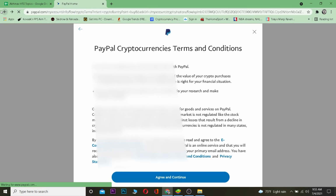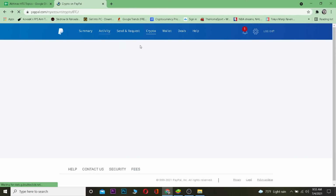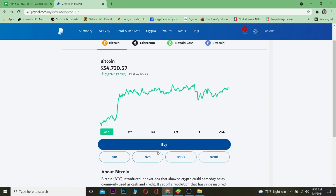But if you have already confirmed this information, then you don't have to go through all this stuff. You basically just want to go to the crypto section. After you go to the crypto section, you want to choose the amount of Bitcoin you want to buy and click on buy. Then it's going to ask you for your PIN and other payment method verification, and basically you just bought a Bitcoin. That's basically how it works.